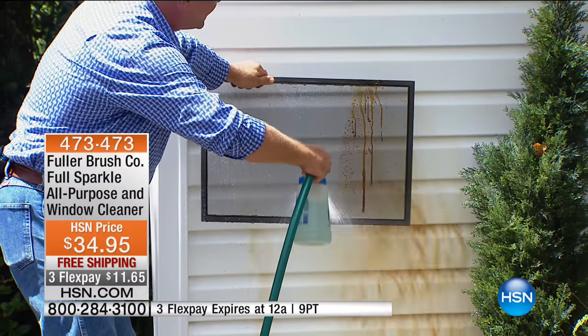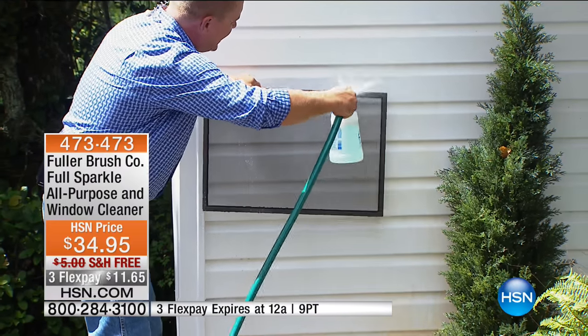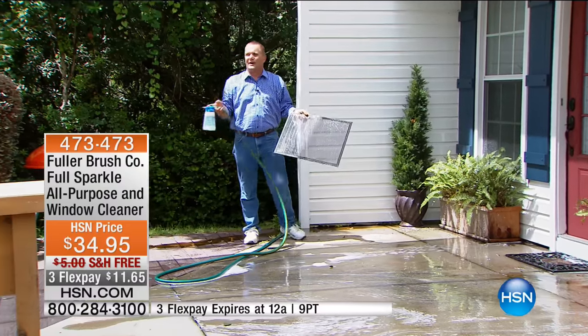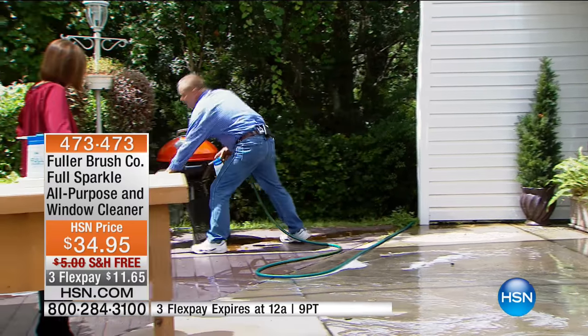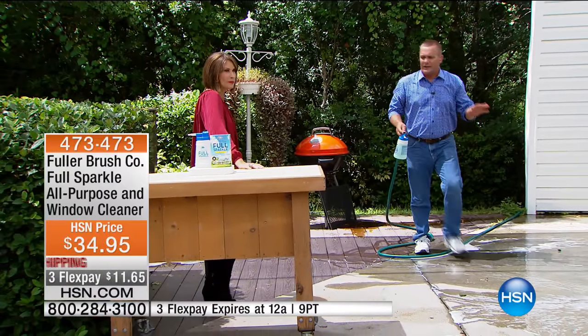It all builds up on your screens, which blocks your view. Look at this. It cleans the screen and the window at the same time. So, I mean, you can imagine how well this is going to work for cleaning off your outdoor furniture. And what I like about it too, but what's best, is that it's safe to use around all of your outdoor plants, so you don't have to worry about harming any of your plants.